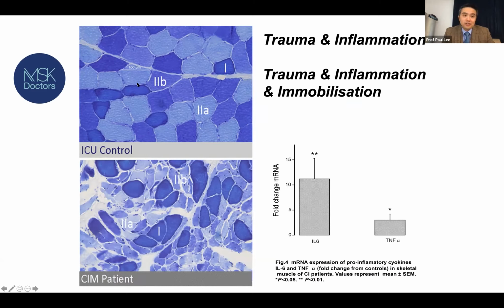This is relatively normal. You can see all these muscle fibers nice and plump. But if you look at this diagram below, the type 1 fiber, the slow twitch fiber, is still okay. But the fast twitch fibers, the 2A and 2B, really wasted away following injury and immobilization. So we can apply that principle to our elective surgery, to our injury, or to our rehabilitation process.